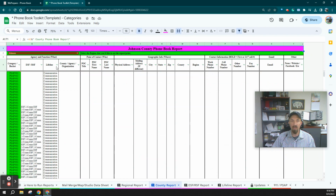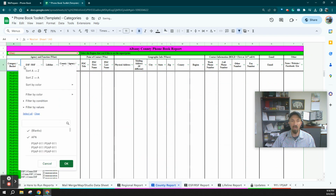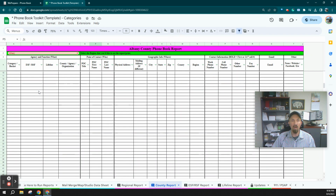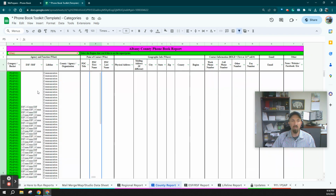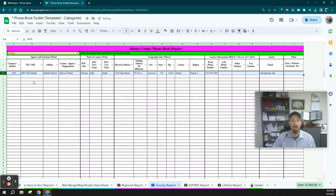We can do the same kind of a thing with the county here. Let's say we want to look at Albany. And again, we're going to do that same thing we did earlier. In this case, we want it to say Albany. For some reason, once in a while, it pulls a weird first row. We're just going to go ahead and hide that. And there she is, Sally Smith, right?